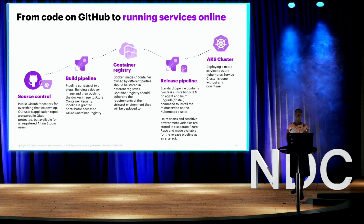So next step, once we have the Docker image in container registry and we're ready to deploy the microservice, is that we trigger a release pipeline. This is also hosted in Azure DevOps. And this pipeline would use Helm to install the microservice on the cluster.